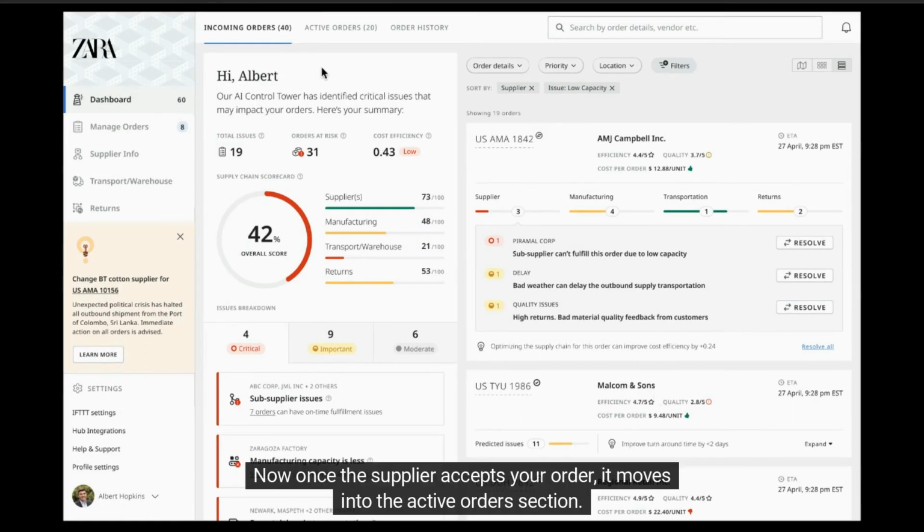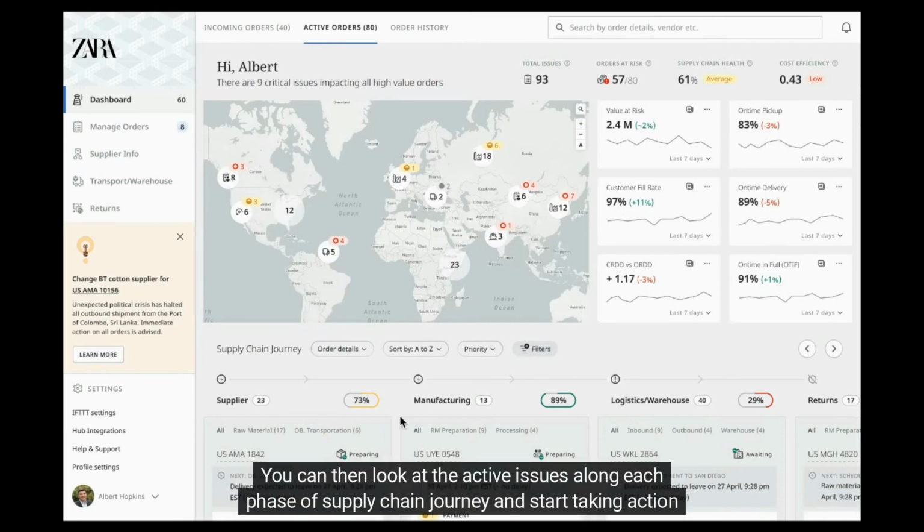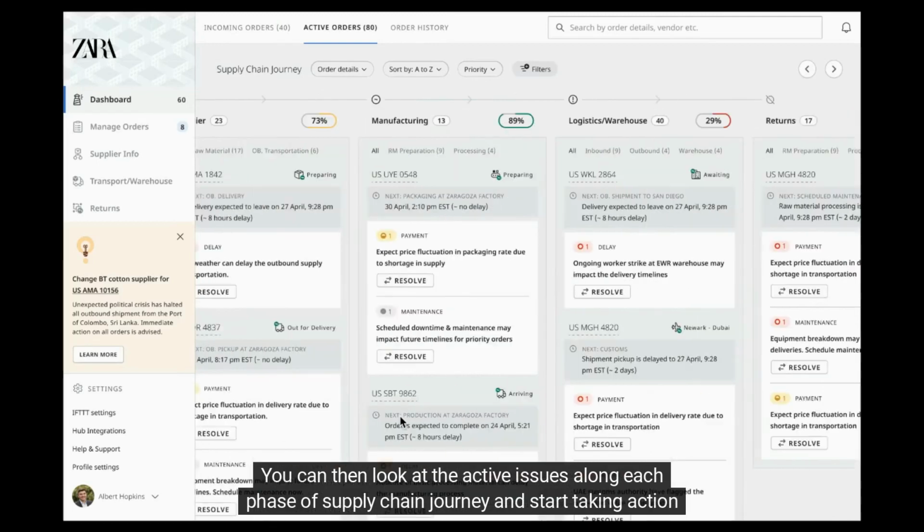Now, once the supplier accepts your order, it moves into the active orders section. This section provides a map-based view for disruption monitoring and KPI scorecard for your business. You can then look at the active issues along each phase of supply chain journey and start taking action for each order.